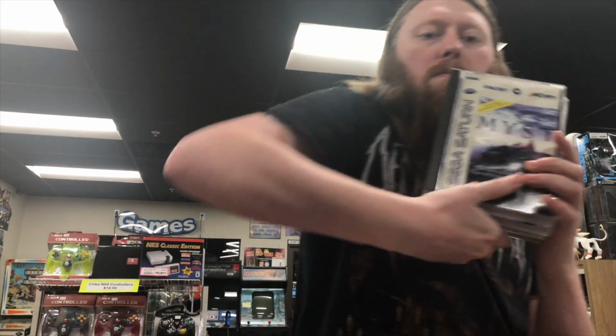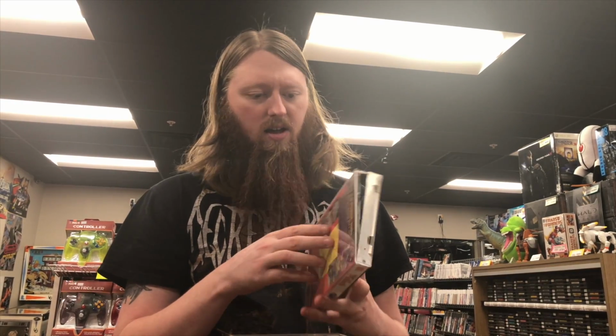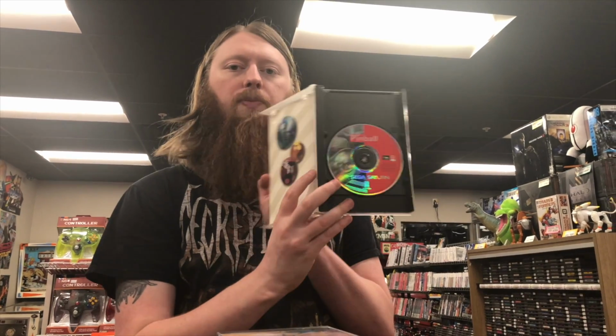And then Myst, Manx TT Superbike, Road Rash, and Hyper 3D Pinball. So I guess that was, oh yeah, Last Gladiators. So let's open that one and see if this was a duplicate. Huh. So this is actually the wrong manual for this case. The game in here is Hyper 3D Pinball, not the Last Gladiators one. So that disc goes with this manual, but this manual does not go with this game or case, so that's kind of weird.